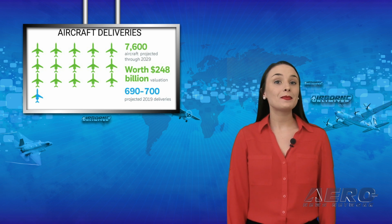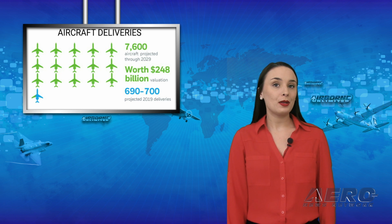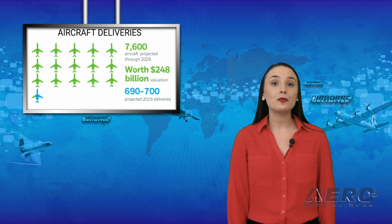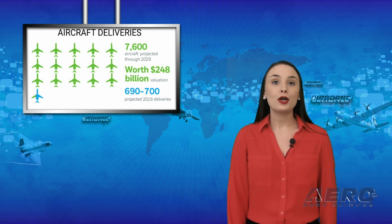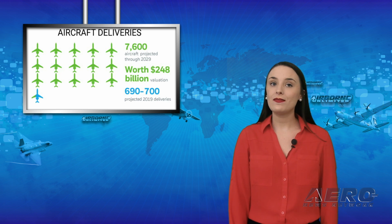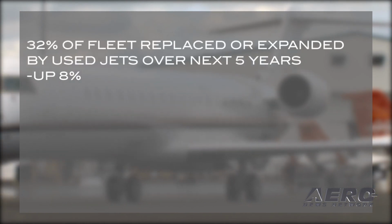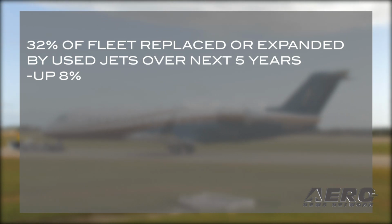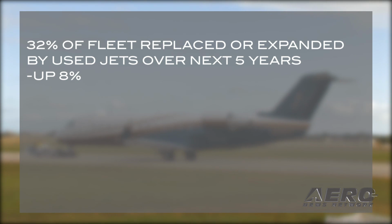Honeywell is forecasting up to 7,600 new business jet deliveries worth $248 billion from 2020 to 2029. While that's down 1 to 2 percentage points from the 2018 10-year forecast, purchase plans for used jets are significantly higher in this year's survey. Operators worldwide indicated that 32% of their fleet is expected to be replaced or expanded by used jets over the next 5 years, up to 8 percentage points compared with survey results from 2018.